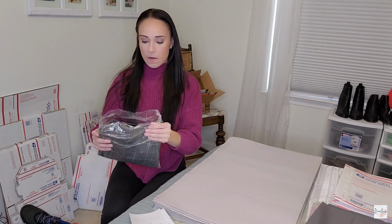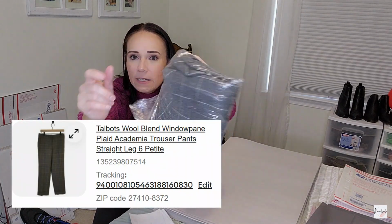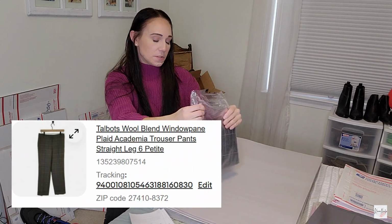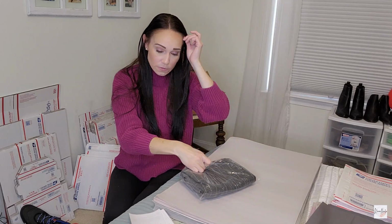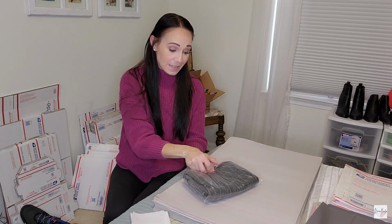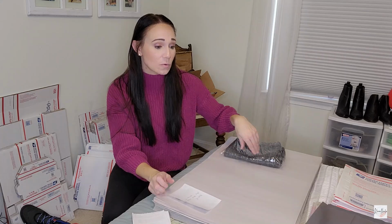All right, the next pair are a Talbot's wool, like a window pane style trouser. I do pretty well with Talbot's trousers. I will pick them up at the bins or at 50 cents or $1 type prices. I like selling them. This was a really old tag. It was definitely not a modern day Talbot's tag, and it still sold pretty well. So I can't complain about that.